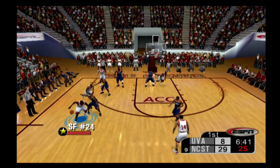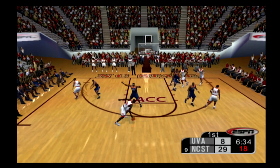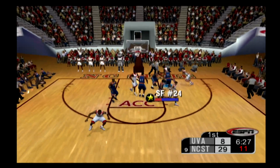Mike, they've built this early lead by banging the ball inside. They've got a big advantage in points in the paint. They need to continue to attack off the dribble and get that ball inside, and they'll continue to get high percentage shots, and they'll continue to put their opponents in a position to foul them.